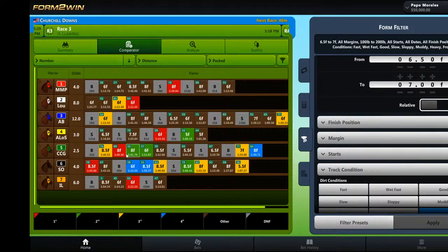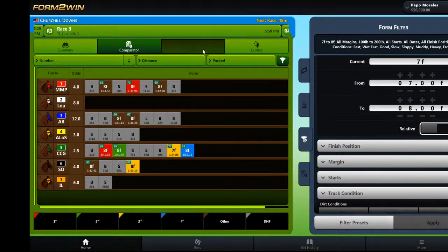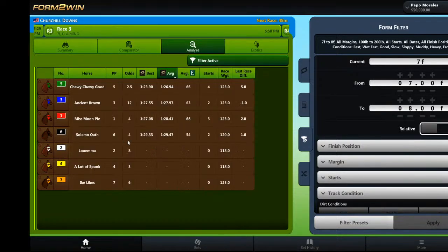So I guess we could look at races between 7 and 8, if that's going to give us some more data, but not necessarily. A mile horse is not necessarily going to be a 7 furlong horse. And also the fact that 7 furlongs at Churchill is one turn, and a one-turn horse is not always a two-turn horse, and vice versa. But if we want to expand the data set to look at between 7 and 8, we'll apply it, and we'll see if that gives us any more information.